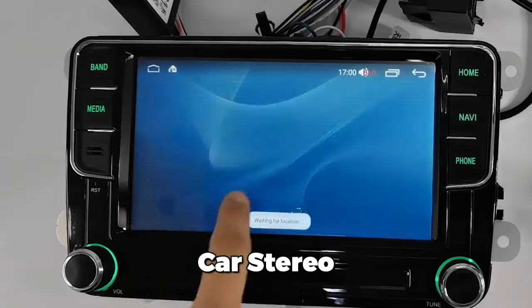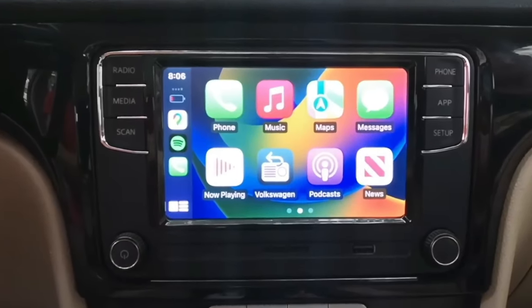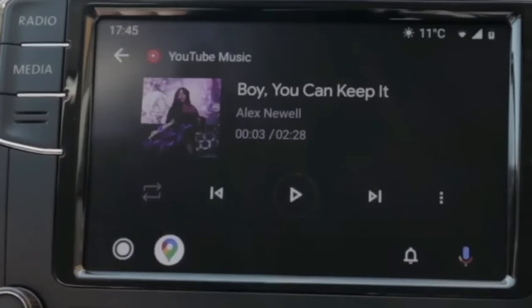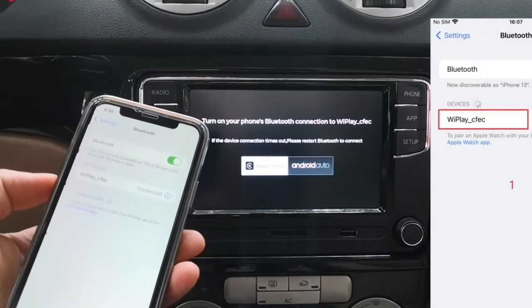Number 7. Car Stereo. A car stereo that will make your ride even more comfortable and enjoyable. The special feature of this car stereo is support for wired CarPlay and Android Auto, which allows you to use apps directly from the car display. This makes using mobile apps more convenient and safer while driving.